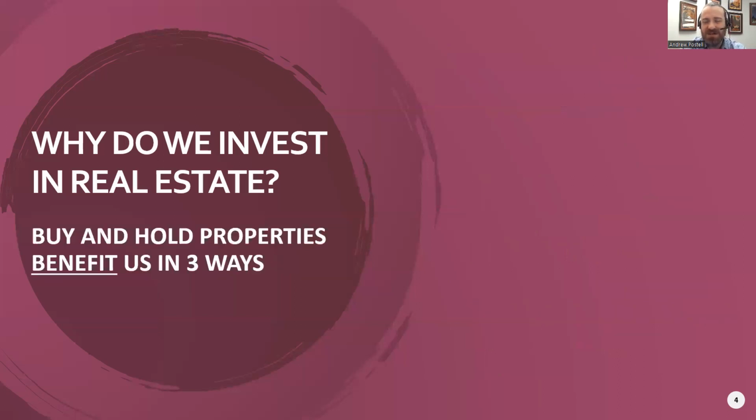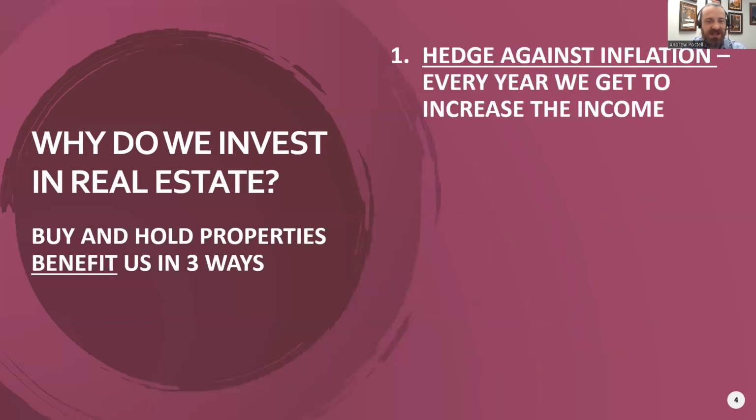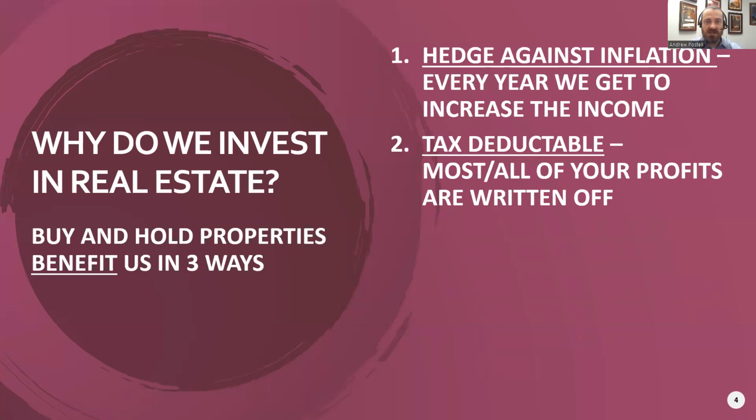So here are other benefits that we get from real estate. Number 1, it's a hedge against inflation. Every year I get to increase my income because I increase my rents. Again, maybe not every year, but more likely than not, I'm increasing. I've been doing it for a long time. I've never decreased rents, ever. That's got to say something. The other piece of it, it's all tax deductible. Yeah, all of it. In the 20-something years, I've never paid a single dollar of income tax on my real estate. How is that possible? Because I'm taking advantage of the tax deductions.